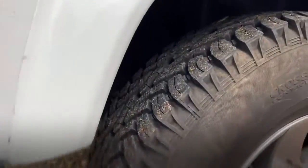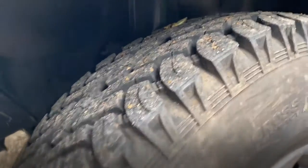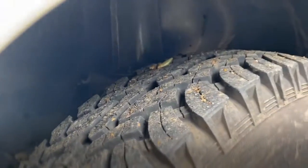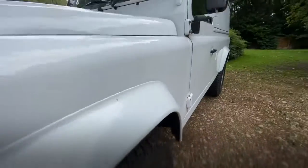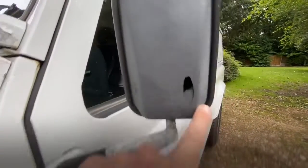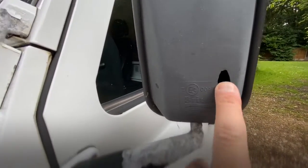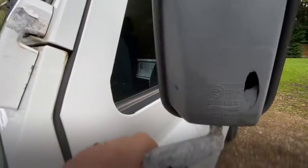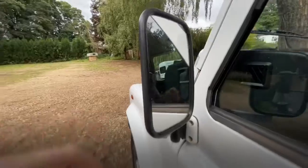It's a Continental cross contact tyre, and for all intents and purposes it looks brand new, and I think that's pretty much the case all the way around, but I can check as we go. So, passenger wing mirror, there is a bit of a crack in the back of that one, but the actual mirror is intact, it's in good condition. There's no damage other than that.